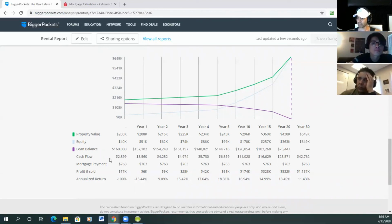So, and rent prices have gone up. Look at how your cash flow changes through the years because of the moves you make. $42,000 a year on one property. And whenever you feel like cashing out down the road, you can sell it for this amount.